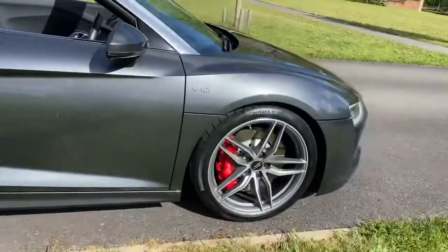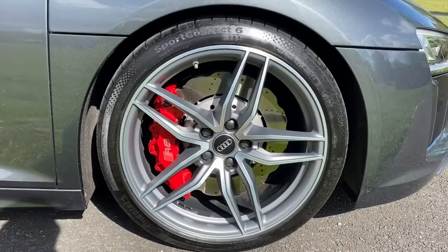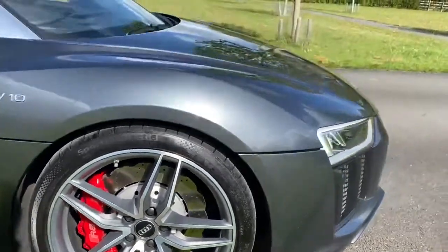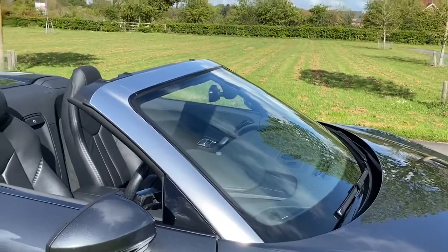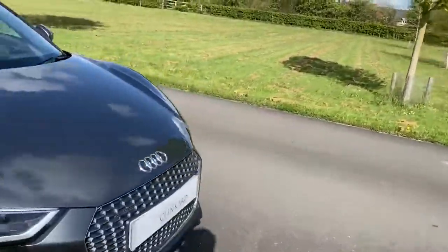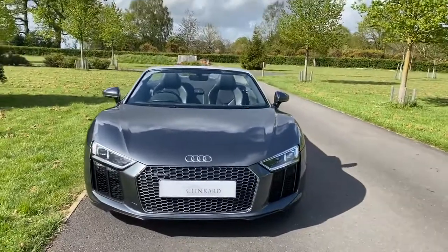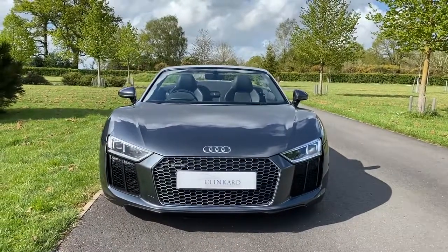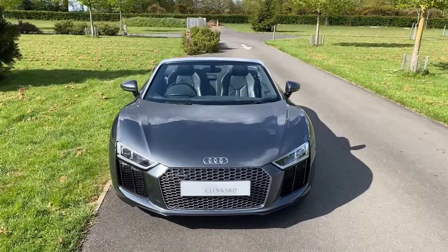You've got these nice 5-arm 19-inch wheels with red calipers tucked in behind them. Again, more aluminium around the screen surround. I think from day one the Audi R8's always looked very futuristic. I think that's still the case today. It's still a very cool looking car.